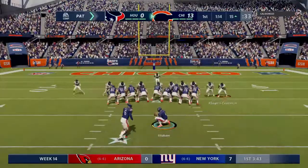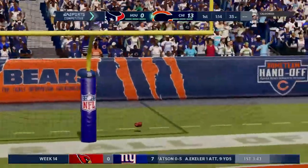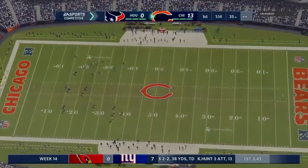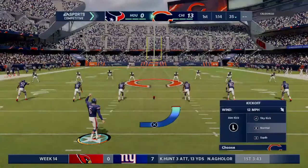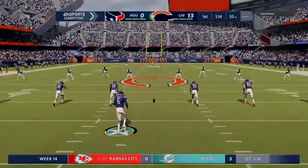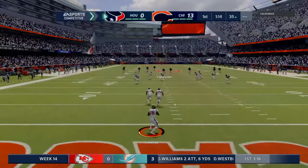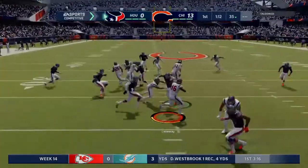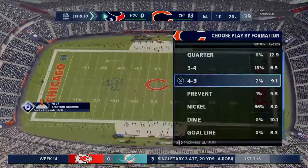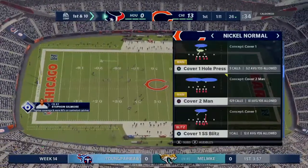And the Bears will add on to their lead. And this is no good. Missed the PAT, so they fail to connect, and this remains a 13-0 game. So with the missed PAT in his rearview mirror, he goes back out to kick this one off. And up to about the 26-yard line, just across the 25. The Texans take over 1st and 10 at their own 26-yard line.